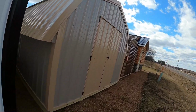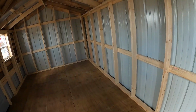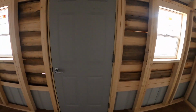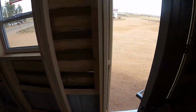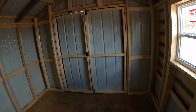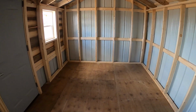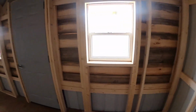Let's take a look at these sheds that we got here, guys. Just a quick look. This one is kind of interesting in that it's got a side entrance door, and then it's got the double doors. So this would make a cool little storage shed or garden shed or something like that. It's got the 2 windows.